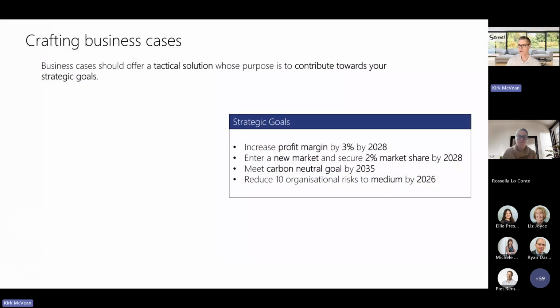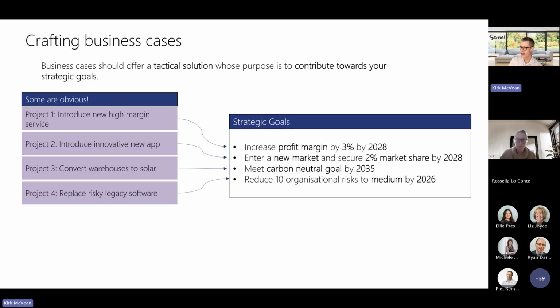Business cases, in my opinion, should offer a tactical solution whose purpose is to contribute towards your strategic goals. So if we have those goals we talked about earlier, sometimes people are going to suggest projects that just fit right in. It's great. They might have some ideas that slot exactly into those, and it's easy to sell them. But that's not always going to be the case. I found a lot of the time GMs were just suggesting things that were really relevant in their space, but didn't really align to what the organization needed to do on the surface.